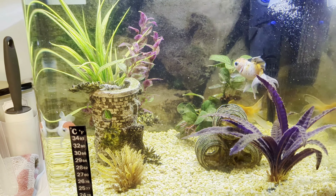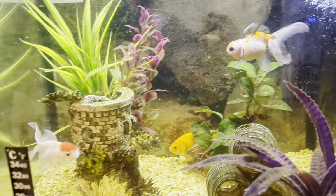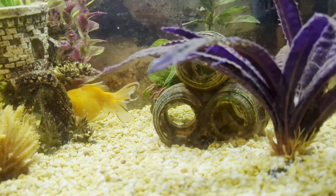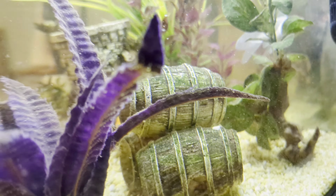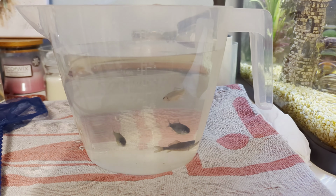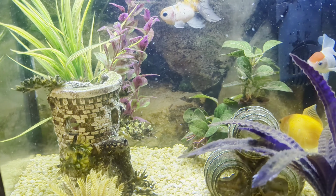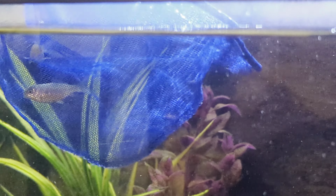This is the tank where the little fry are going to go for the next couple of months over winter. There's three fish in there at the moment. There's plenty of places for them to hide. So I'll get them out from here and put them in the tank. They've been acclimatising for about 20 minutes in the water as well. So I'll come back to you in a minute. So, those two going in.